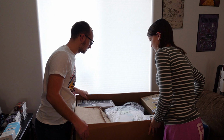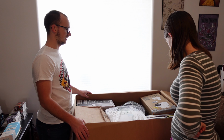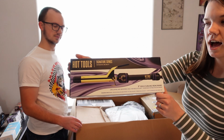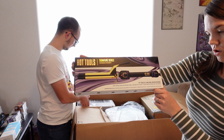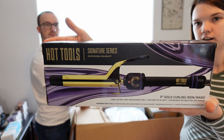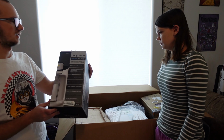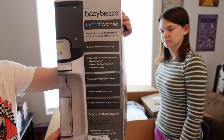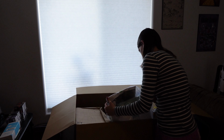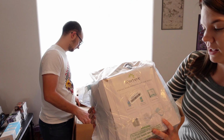We have some interesting looking stuff. A couple of these I see are repeats. Yeah, so you wanna kick off with something? All right, I'm gonna start with something that we've seen before. This is the Hot Tools 1-inch gold curling iron wand. Very nice curling iron there. This is a repeat item. It's a baby Brezza. It's an instant warmer. We have an open box of Nurture Ultra Thick Bathing Wipes.